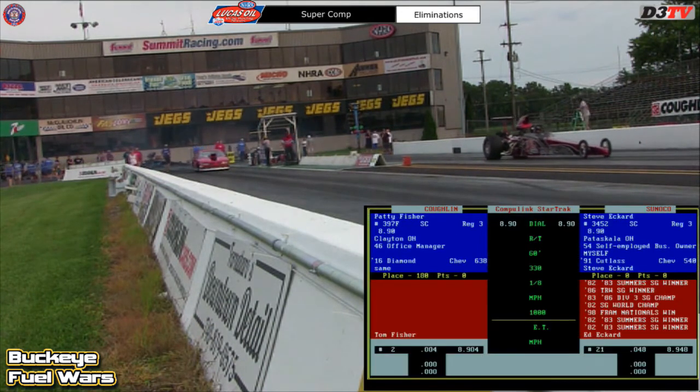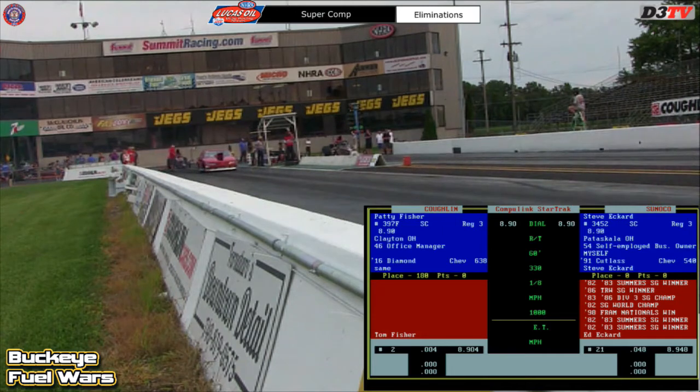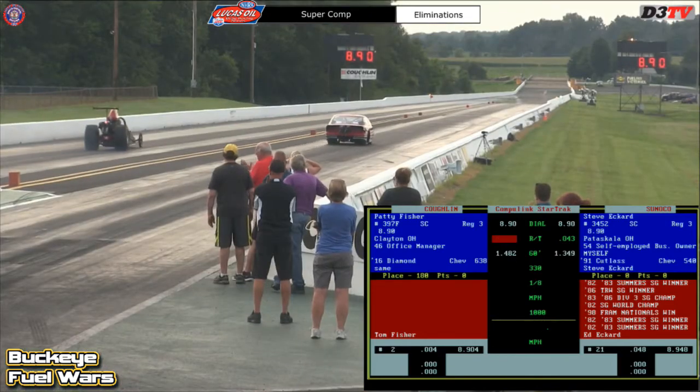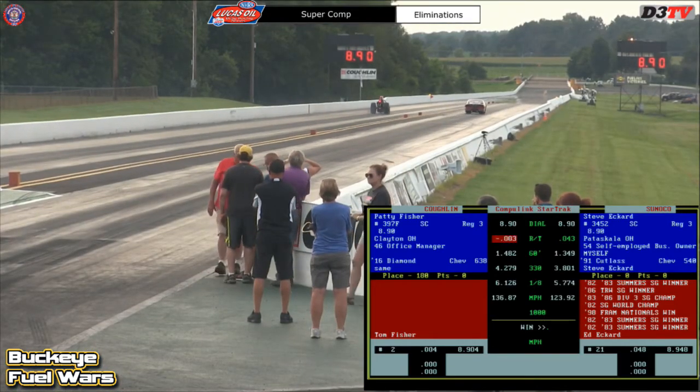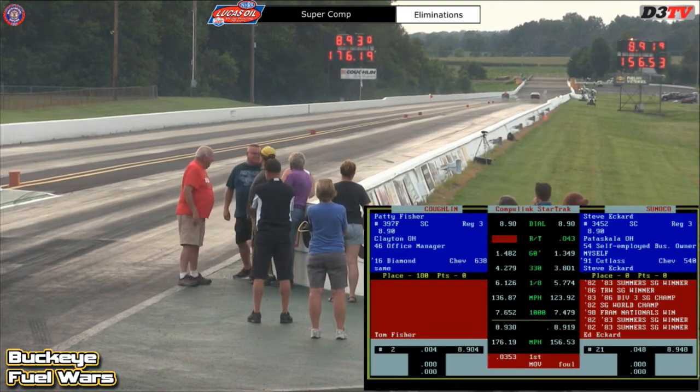Next up, Steve Eckert, the Pataskala Flash, in his 91 Oldsmobile Cutlass, 54-year-old self-employed business owner, 82-83 Summer Nationals Super Gas winner, 86 TRW Super Gas winner, 83 and 86 Division III Super Gas champion, 82 Super Gas World champion, 98 Pram Nationals winner, 82 and 83 Summers Super Gas winner. And I can go on and on. Ed Eckert is pit chief, and Eckert wins. Steve Eckert gets the automatic win. Patty Fisher, red light. Eckert goes 891 for the win.